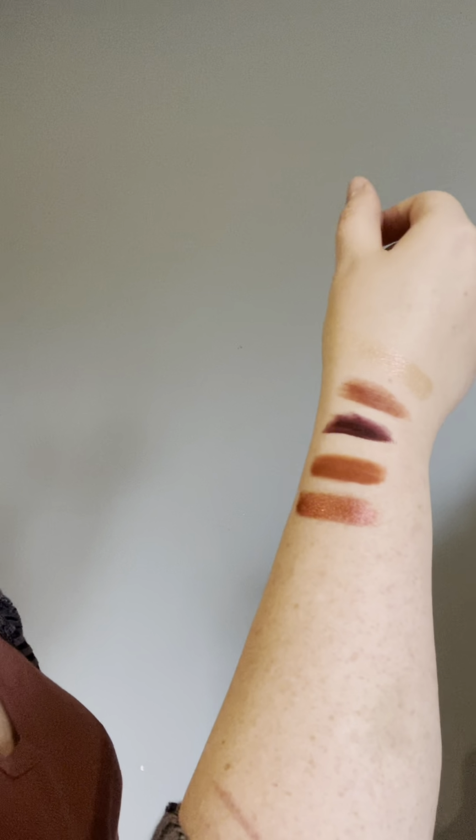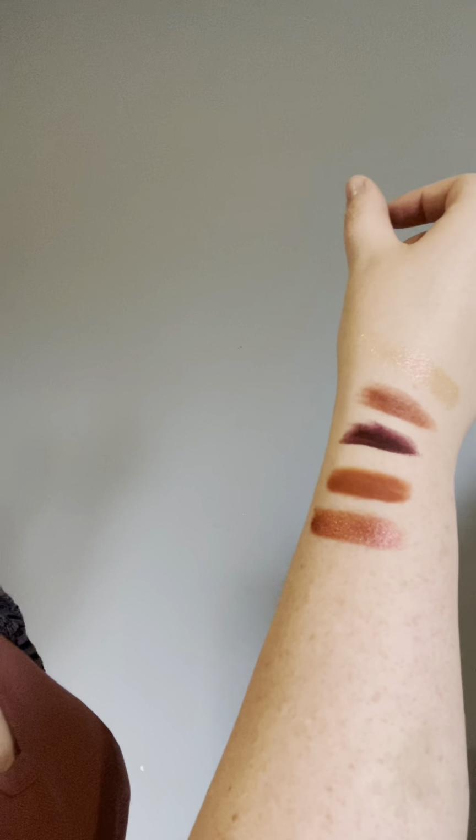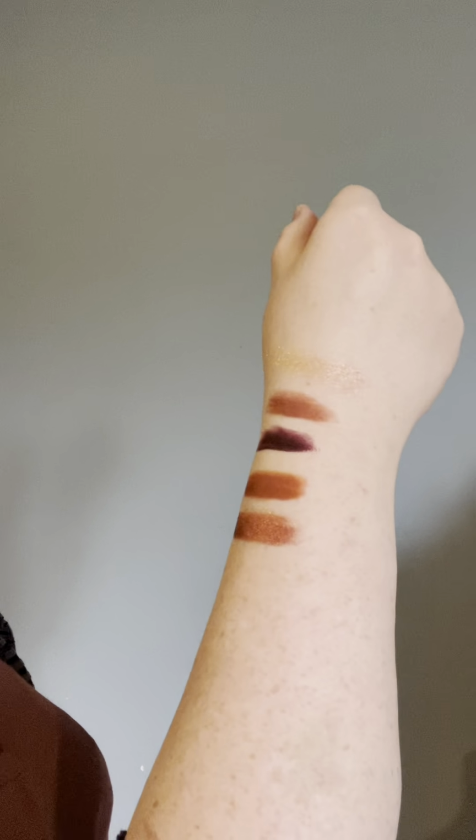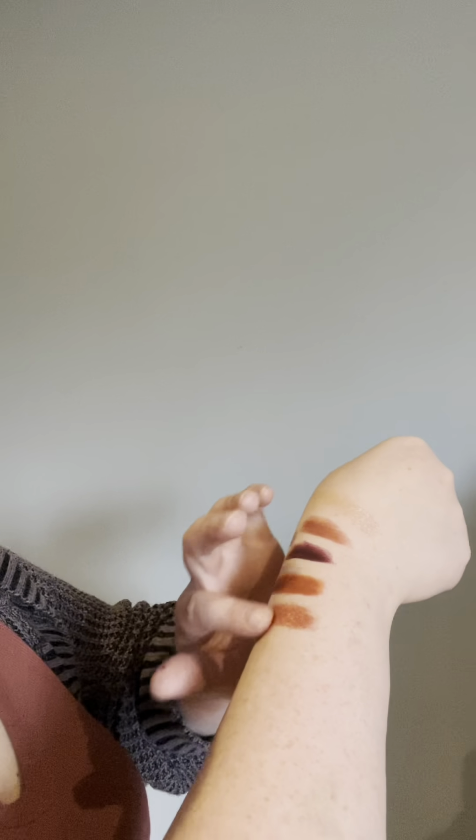Oh, that is a beautiful copper shade. I should have used that today. Oh no. That's okay. We will play with that for sure. That is gorgeous. Yeah. I think you could even use that as an eyeshadow base. So I think that's cool. All right. I'm just gonna do swatches of the palette now.